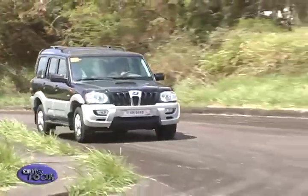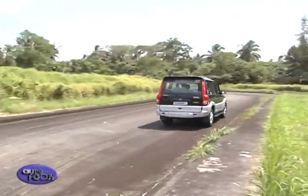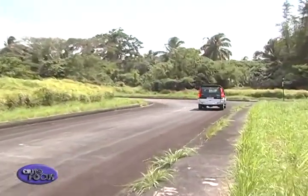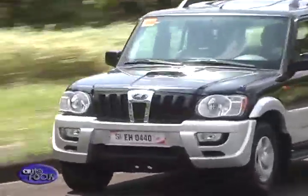At high speeds though, the Scorpio's off-road-centric suspension tuning shows a bit of weakness, with it feeling floaty at triple-digit speeds. On the flip side, the passengers do experience a cruise liner-like ride.